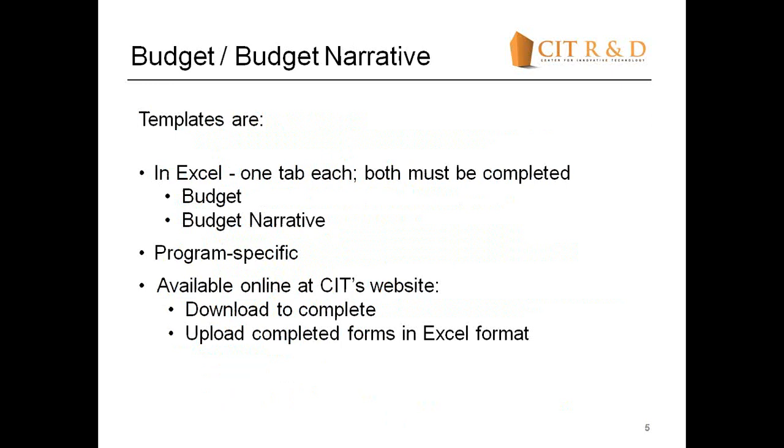The budget and budget narrative templates are within a single Excel document but appear on separate tabs. Both the budget and budget narrative must be completed and uploaded, still as a single Excel document, into your application. Templates are program-specific and are available for download from the CRCF FY2014 Spring Solicitation Program pages on CIT's website.